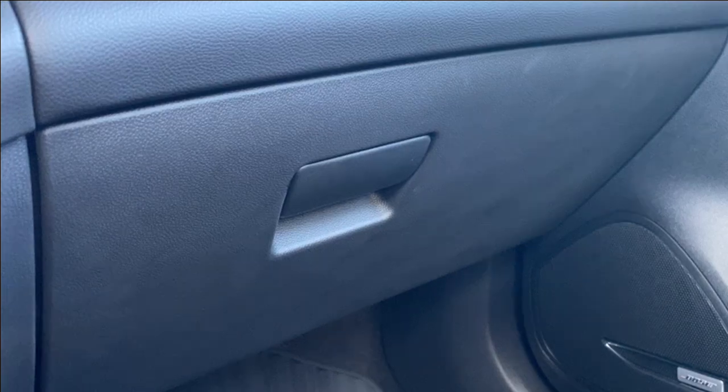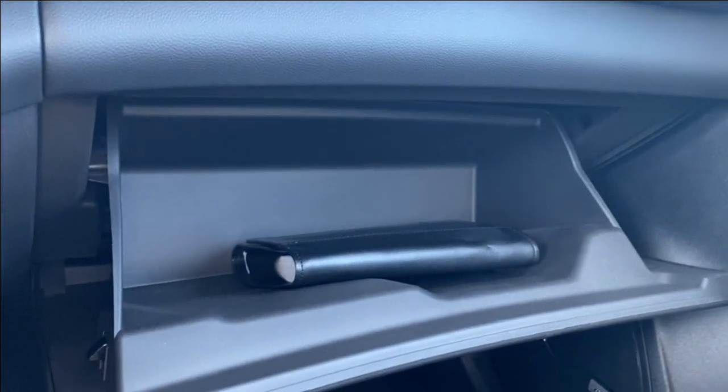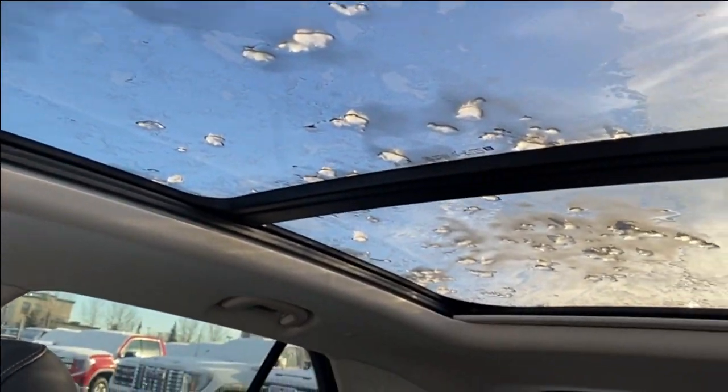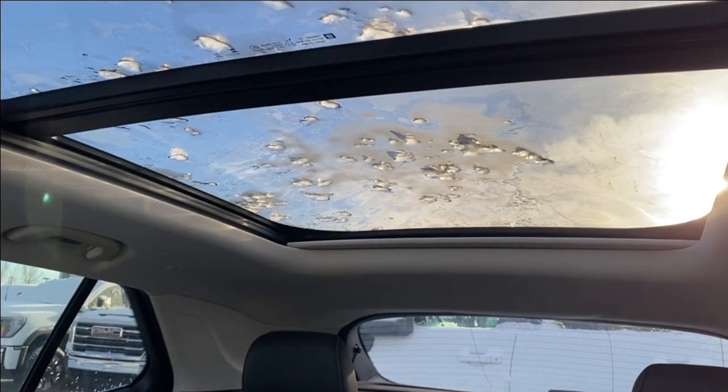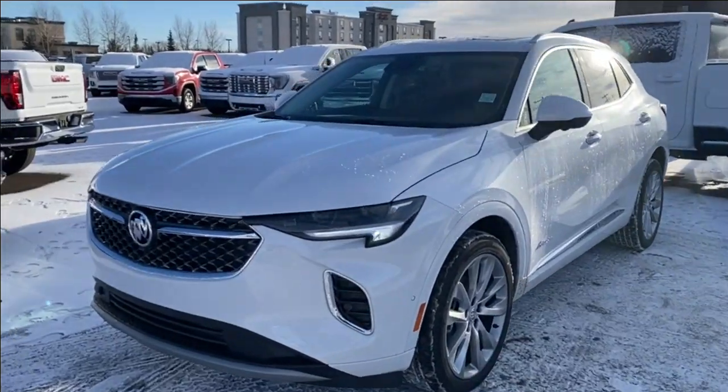Just in front of the passenger, you'll find your glove box. Quite spacious, lots of room for anything you might need to store in there. And last, we'll take a quick look at the sunroof. Dual pane, runs all the way back to the second row seating. Moving on, we're going to go ahead and take a look at the exterior.